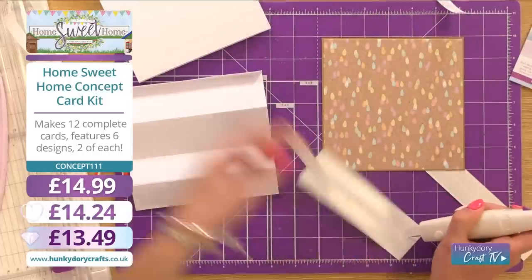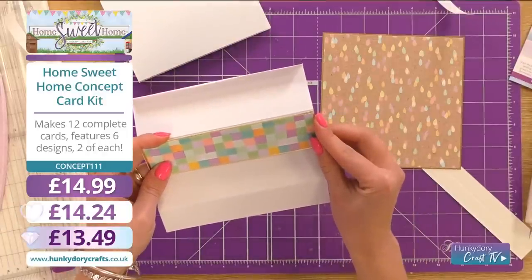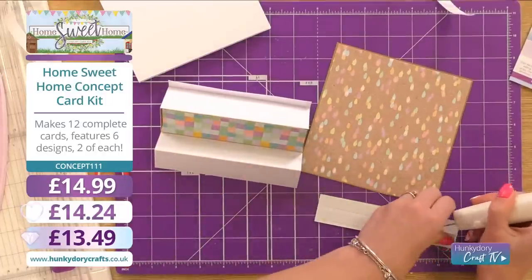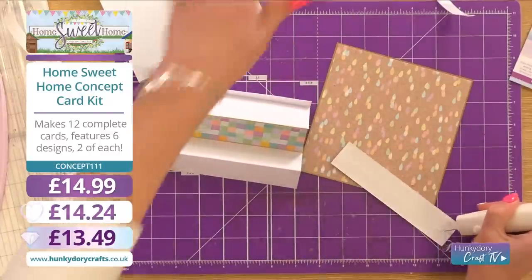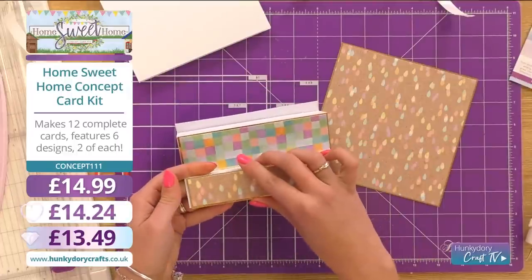We are going to be going back to that beautiful Home Sweet Home kit as well, so do not worry. And I'm just going to gently place that on my steps, just being really careful of my score lines. And then this one on the bottom. Doing it in this order as well does mean that the two patterns that are the same are broken up by this middle one. So just gives that a really nice bit of contrast.